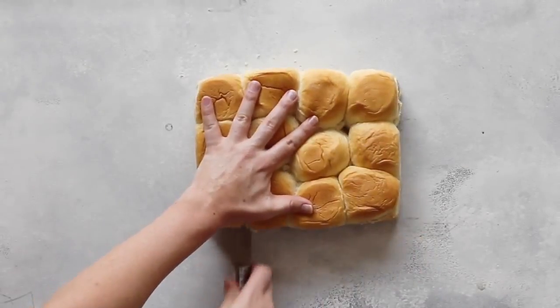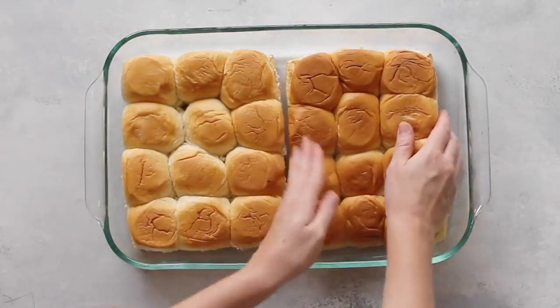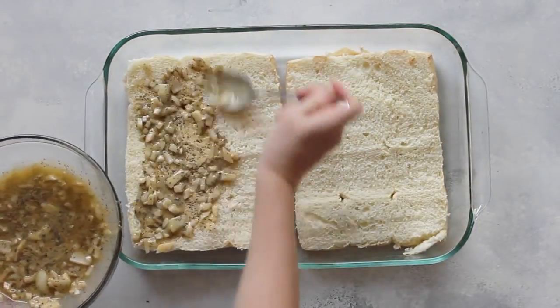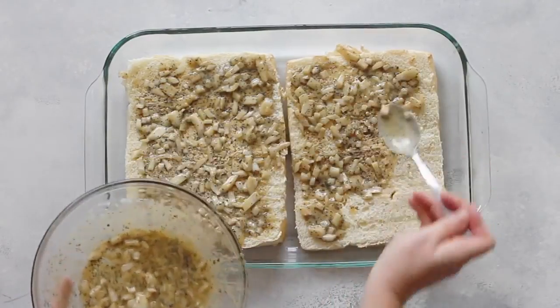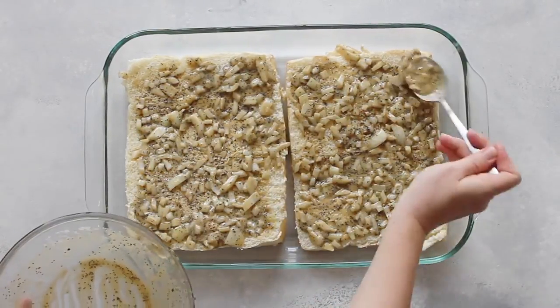Now I like Hawaiian rolls because they're all stuck together. You just cut them right in half and then just put them in your pan. Take the tops off because we're gonna put some stuff on the bottom. Now take your onion poppy seed mixture and spread it all around the bottom of your rolls. Now you're going to use all your mixture just on the bottom layer, so make sure you spread it around as evenly as you can.